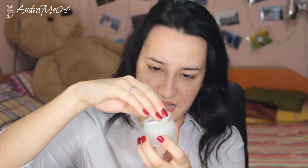Probably I should have gotten a hair tie, but it's okay. I do have an open scar right here and I can feel something, but it's nothing that's bothering me. Wow, that's an interesting consistency. I didn't expect that. So I don't know if you can see that. It's really weird. I've never had a cream like this. See that? Wow. It smells very, very good. A typical moisturizer. I like it, and it's very, very nice. Wow.